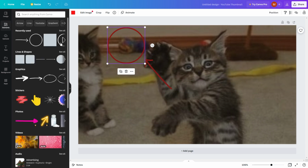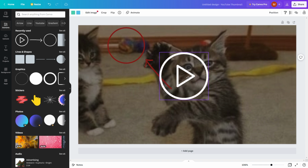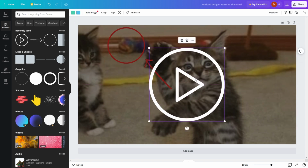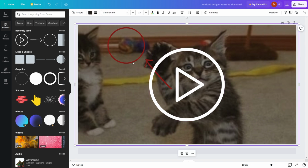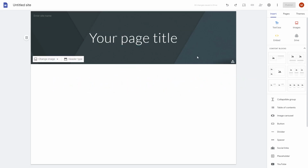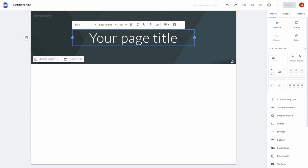The ones that won't play as videos can be moved to the middle by squeezing them between the lines here. Those who are primarily interested in what's going on in this image will notice the red circle in the center of the screen. Now that you have done that, the next thing you are going to do is launch Google Sites. First things first, I'm going to alter the header type so that it simply contains the title.